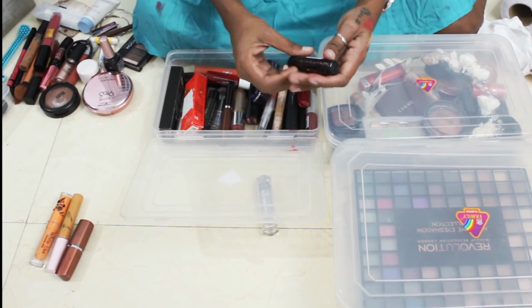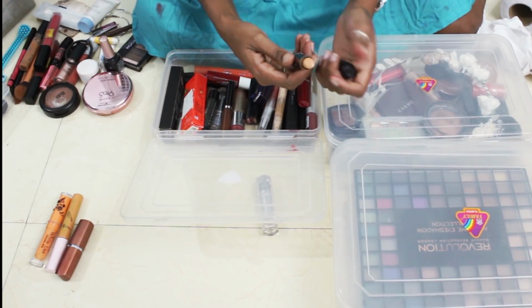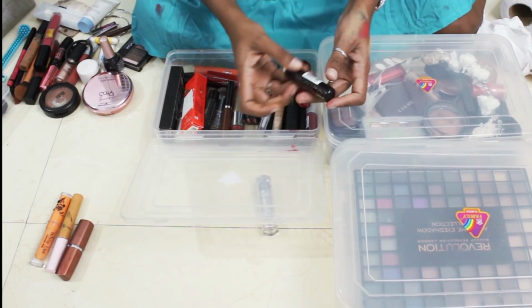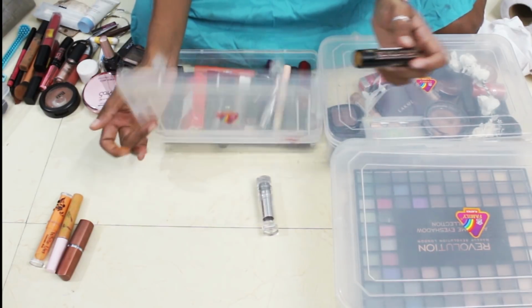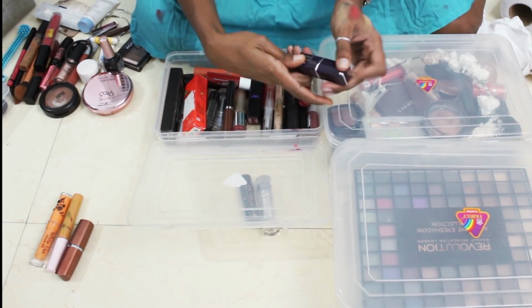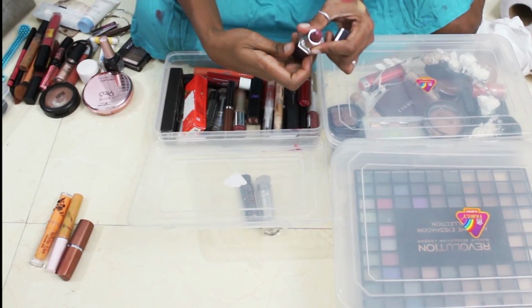So next, this is a Makeup Revolution concealer, which also I never use. I don't know why. I'm gonna give this away to any of my friends or family, so I'm gonna keep this here. And yeah, this is another lipstick, Miss Claire lipstick, which I didn't use at all.